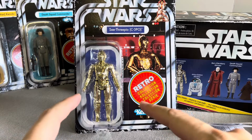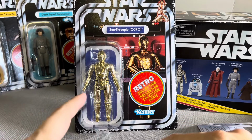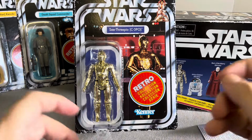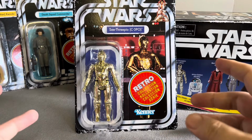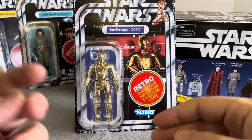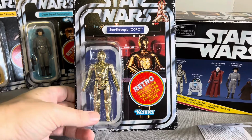Two rants are coming up now. One, why do we not get vac metalized Black Series 3POs? Because he would look absolutely fantastic done in that style, and he would be absolutely more screen accurate than that horrible coppery kind of gold colour that they paint current C-3PO figures in. So that's my rant as a Black Series collector. Come on, Hasbro, get a 6-inch 3PO figure out, vac metalized. He would look absolutely fantastic.